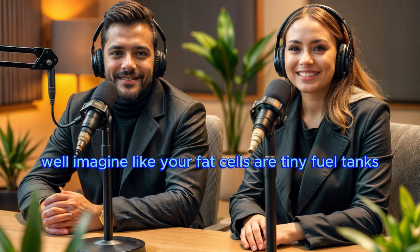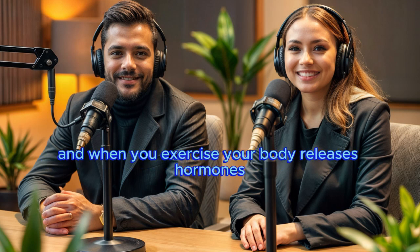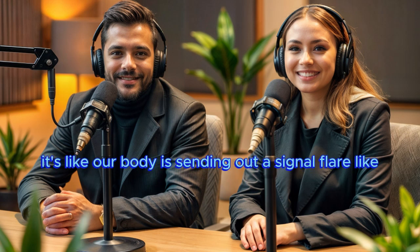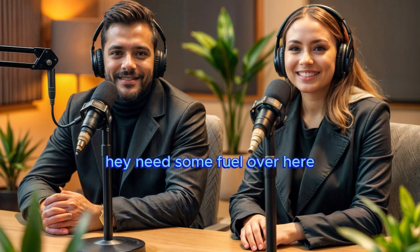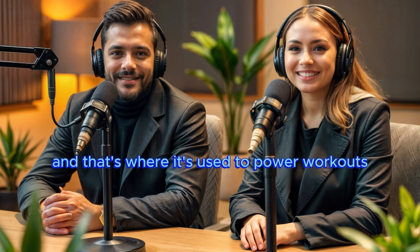Well, imagine your fat cells are tiny fuel tanks. They're full of energy in the form of triglycerides. And when you exercise, your body releases hormones. And these act like messengers. They tell those fat cells to open up and release that stored energy. It's like our body is sending out a signal flare: hey, need some fuel over here. Exactly. And that stored energy, which is in the form of fatty acids, travels through the bloodstream to our muscles. And that's where it's used to power our workouts.